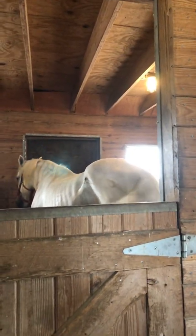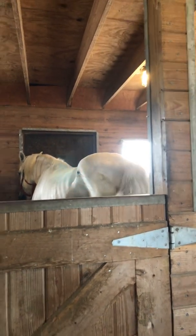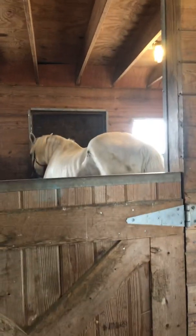So, she's not at her best right now because she doesn't feel well. But we're hoping that she recovers. Over here, these two are in their opposite stalls.